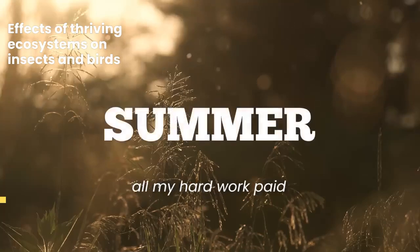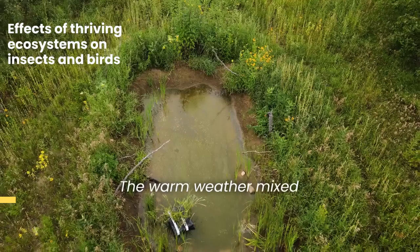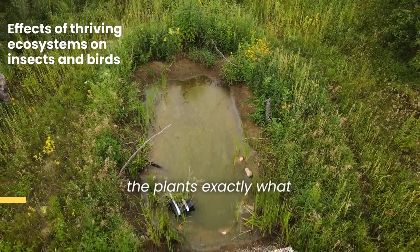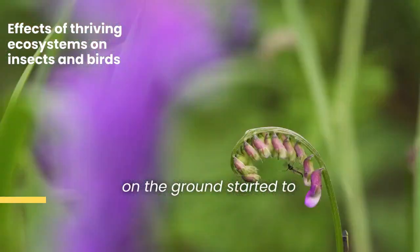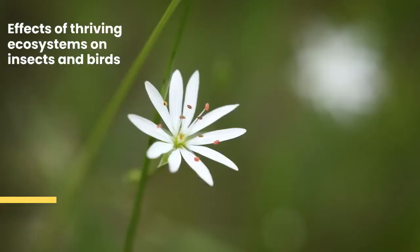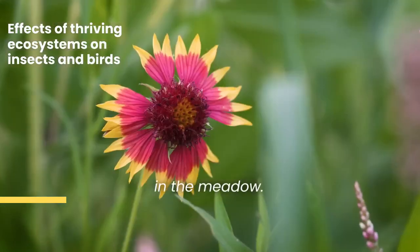The summertime is when all my hard work paid off. The warm weather mixed with some rainfalls gave the plants exactly what they needed to take over. Most of the empty spaces on the ground started to fill up with a variety of plants, and we started to get our first pops of color in the meadow.